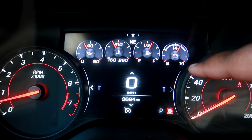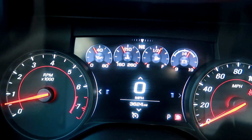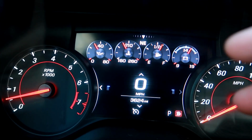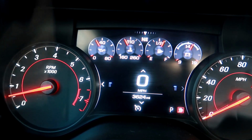But then I like this touch in the middle, where they have all these digital gauges in the middle: your fuel, your battery, your oil temp and all that good stuff. I like that. And on top of that, in the middle you have more of your other gauges that you can play with. I'm sure you could scroll through whatever menus you want.